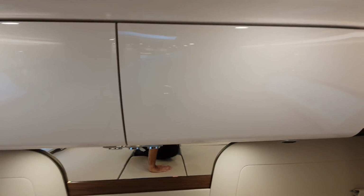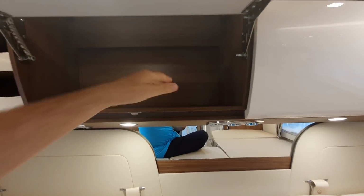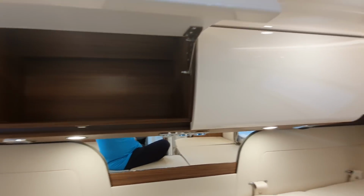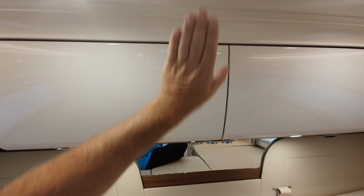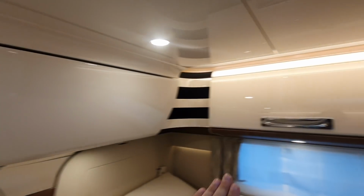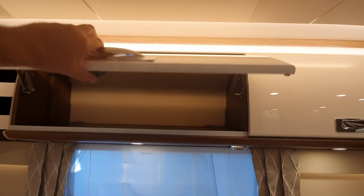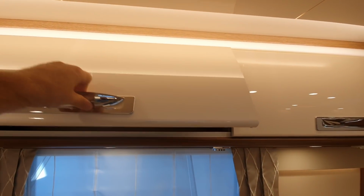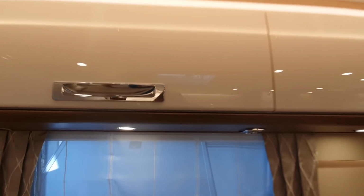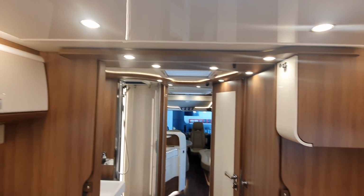Note the storage all the way around. There you go. And storage here. This end sort of slopes outwards, and that one sort of slopes inwards, or maybe the other way around. You see that where this is profiled would mean that it's less likely that your stuff will fall out as the vehicle moves. I mean, it'll fall out anyway from time to time.